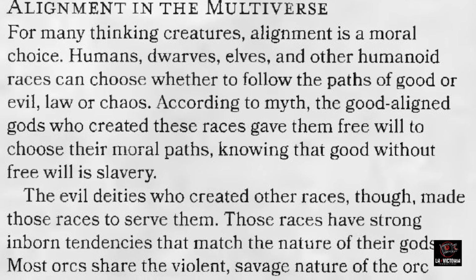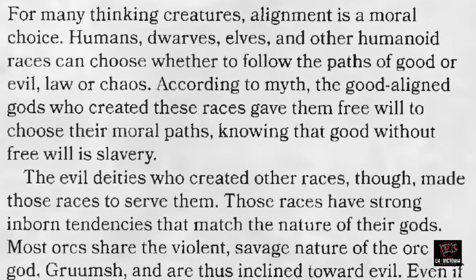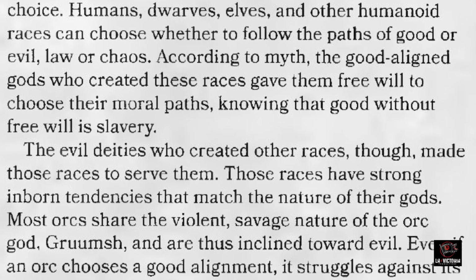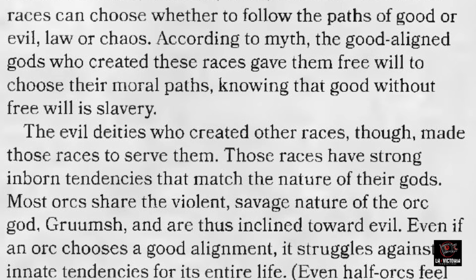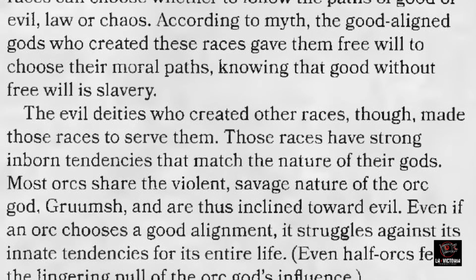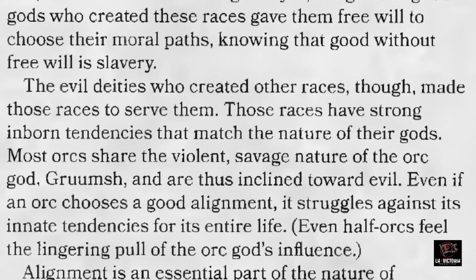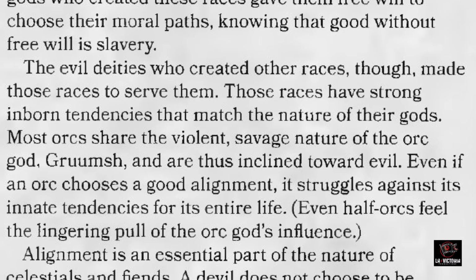Alignment in the multiverse. For many thinking creatures, alignment is a moral choice. Humans, dwarves, elves, and other humanoid races can choose whether to follow the paths of good or evil, law or chaos. According to myth, the good-aligned gods who created these races gave them free will to choose their moral paths, knowing that good without free will is slavery. The evil deities who created other races, though, made those races to serve them. Those races have strong inborn tendencies that match the nature of their gods.